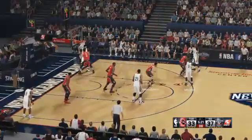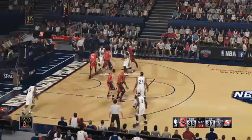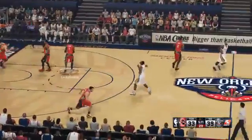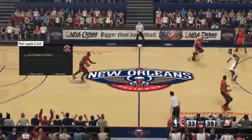Lawson up top. He's guarded by Calderon. Green kicks to Allen. Puts it up from 7. Another one falls for New Orleans. Raptors trailed by 6.